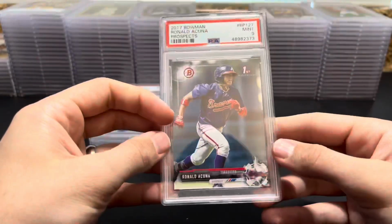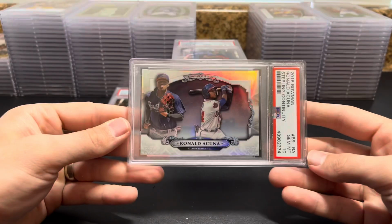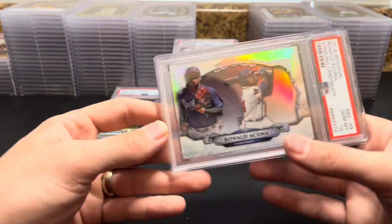Maybe this corner, I'd have to look. Doesn't look too bad, though. That's a pretty clean copy. Bowman Sterling, 2018 Acuna as a 10.